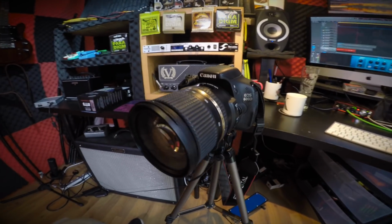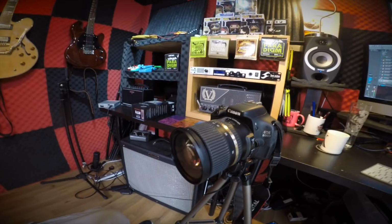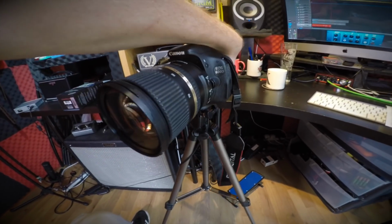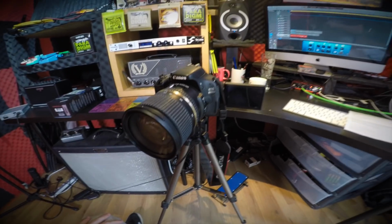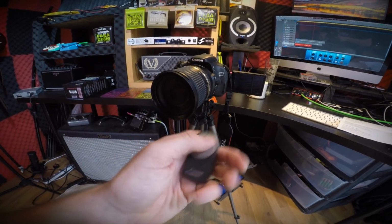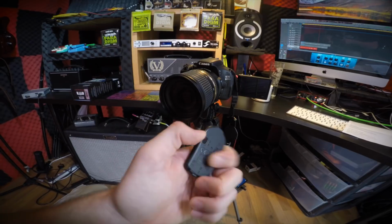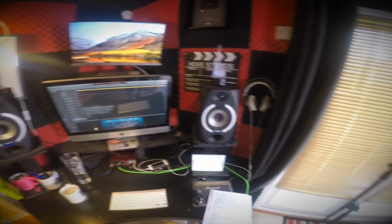This is the main camera that I use. This is a Canon 600D, and I have a Tamron lens on this, SP 24 to 70 millimeters. The good thing about this camera is it does have a flip screen, so you can find out if you're in focus and things. Recently I got this remote, which is one of the best things I ever did. This works with the Canon camera, and you can tell it to focus on you when you're sitting down, or flip it to 1 and then press record. I'm quite proud of this actually.